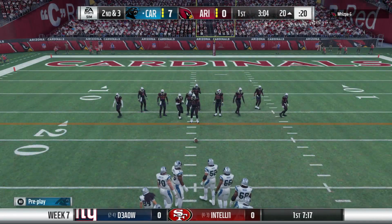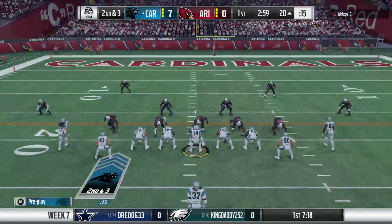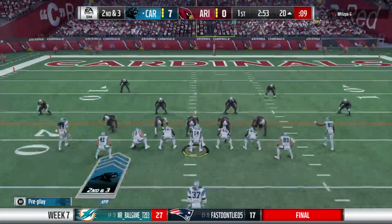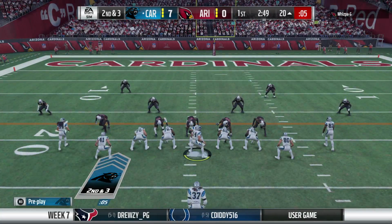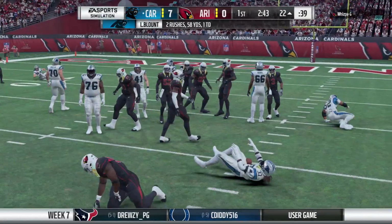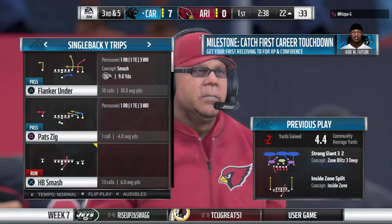See if they stay on the ground for 2nd down. They'll need to get the play off quickly. Now a carry for Blunt. And this one goes nowhere. Losing yardage back at the 22. He lost 2 there, and it's 3rd down.